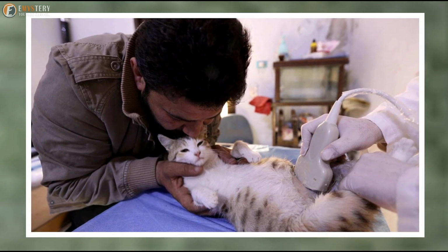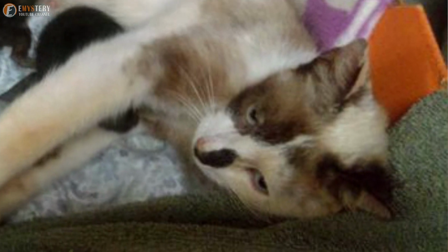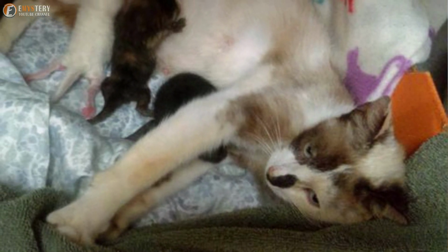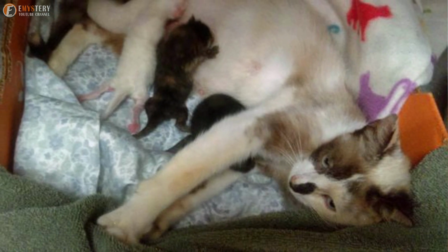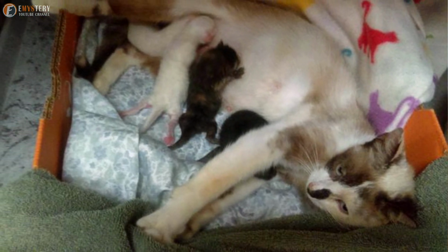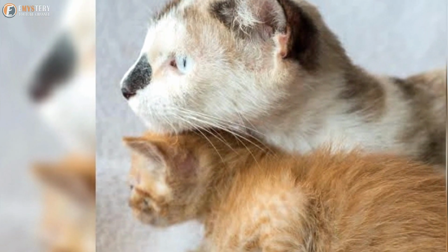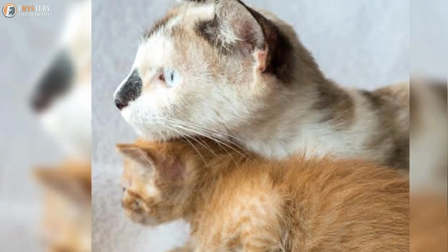But Caroline also had a secret. Even with 2 kittens to care for, Caroline was pregnant. Margie suspected she'd become pregnant shortly after birthing Shiloh and Neil, and that the new litter would be weeks away. But just a couple of days after her discovery, Caroline went into labor and delivered 4 more adorable kittens.